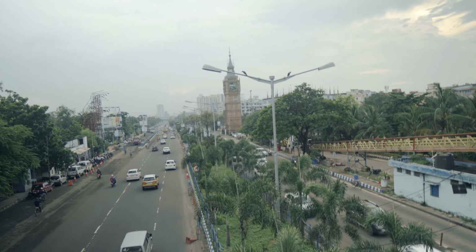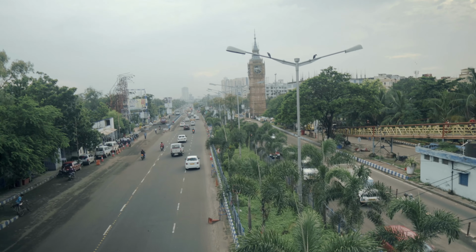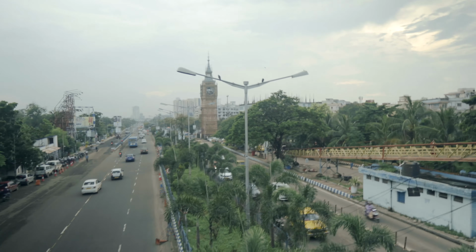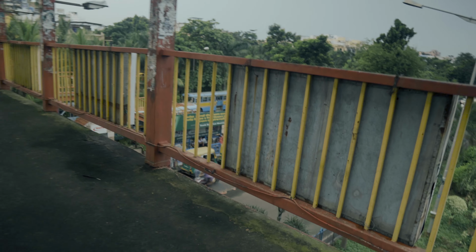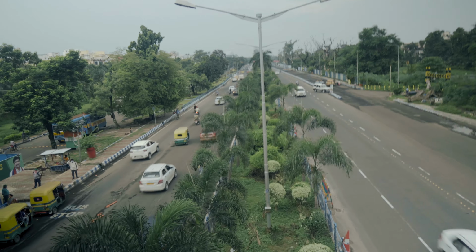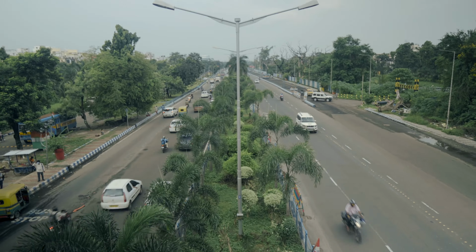Hey, I have reached the place early, so actually I have to wait till it becomes dark. I'll show you the place where I'll shoot long exposure. That clock tower I have to shoot tonight. It's a long exposure shot, and I'll show you some symmetry. Look at this symmetry. Isn't it cool? I'm waiting for the night so I can get some good light rays.